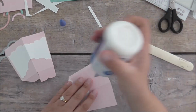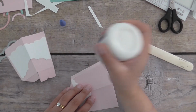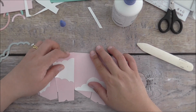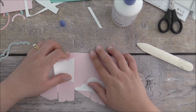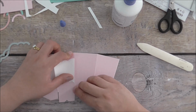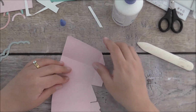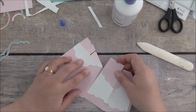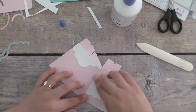So I'll just add my adhesive here. You can use tear and tape and what have you. I'm just going to be using my liquid glue because it gives me room to wiggle, and if I stuff it up it's not so bad. I have a bit of time to fix it, which is what I like. So that bit's done, and whoops, do that again. Give it time to dry as well, just for a minute or so.